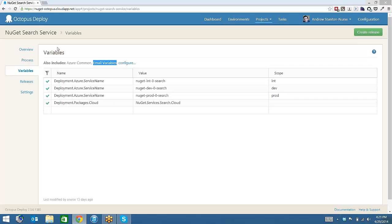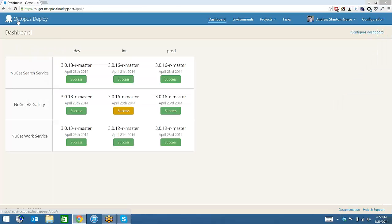So very cool. And so you'd mentioned that obviously you've only just started using Octopus. What was the deployment process like before Octopus? It was extremely manual. It was probably as manual as you could get in the Azure world. I can actually also show you.